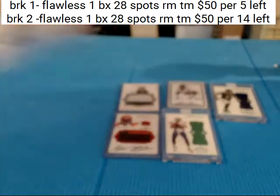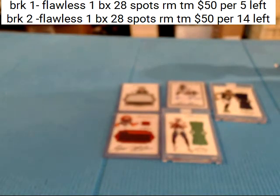Danielle's going to go the Braxton Miller RPA. Rizzy, you're up. Followed by Joey. Rizzy followed by Joey.